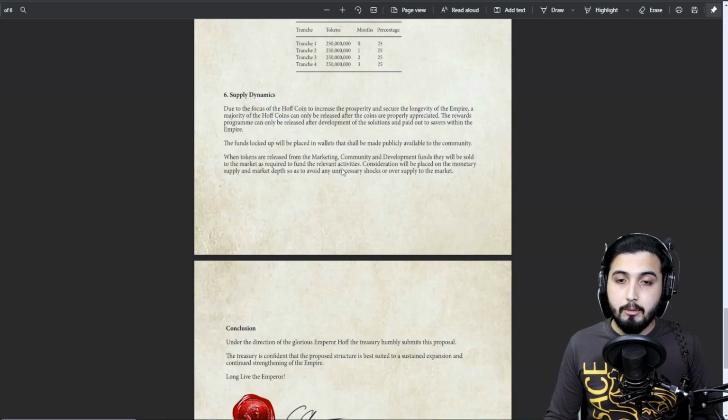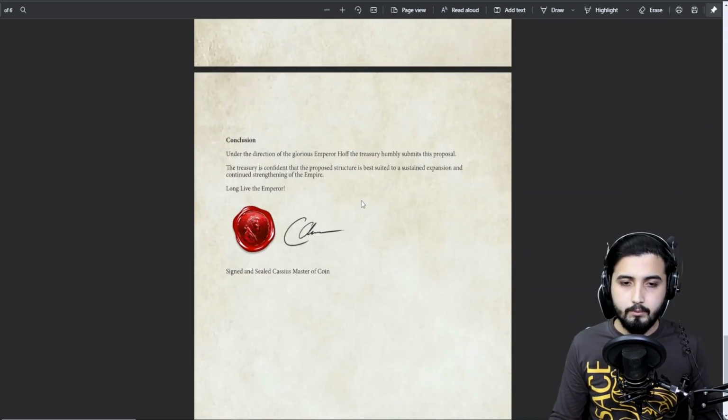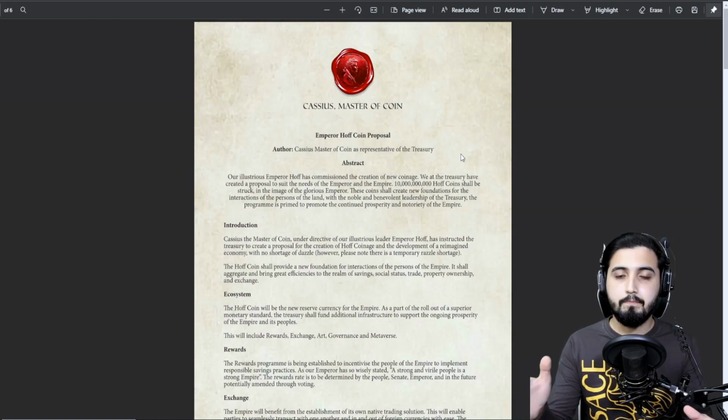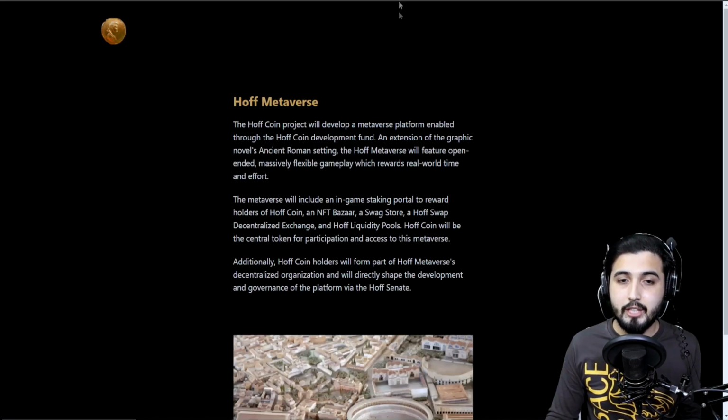When tokens are released for the marketing, community, and development funds, they will be sold to the market as required to fund the relevant activities. Consideration will be placed on the monetary supply and market depth so as to avoid any unnecessary shocks or oversupply to the market. And basically, this is like a brief gist of the entire white paper. So, of course, you can come here and take a look at it in detail for yourself.